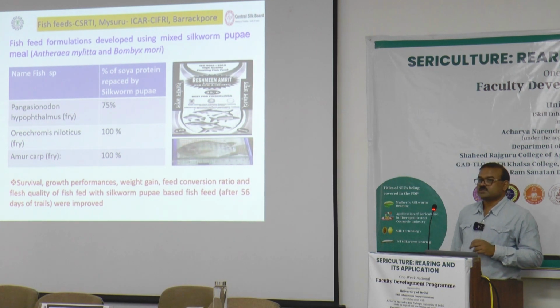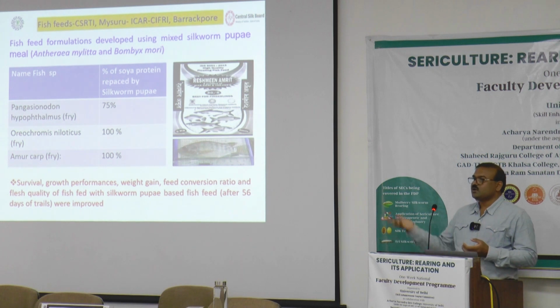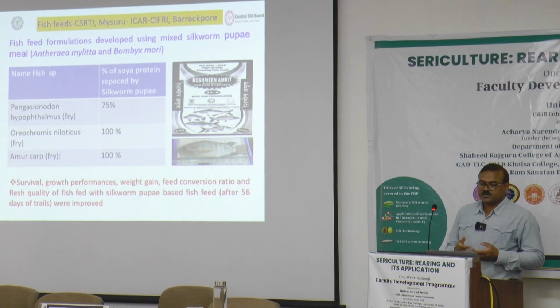Patent also we made out of this, because making fish feed formulations is not much of an issue. For the past few decades, people have been directly using pupa, so making formulations is not at all an issue.